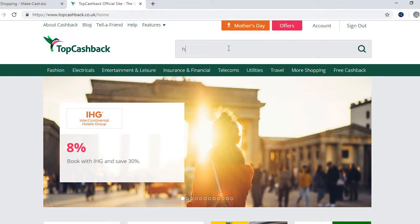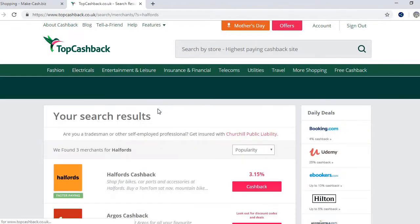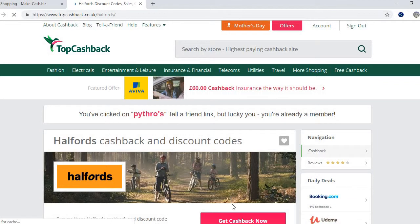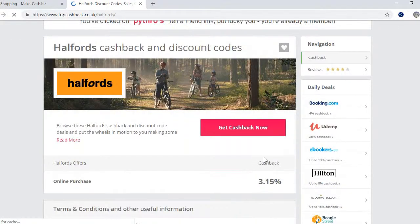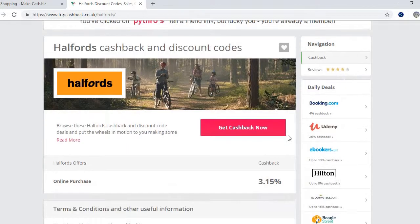And let's say, for example, you wanted to buy a new bike from Halfords as an example. Okay, so you just search Top Cashback for Halfords and you'll see that it is there. So you click on that and then you will just click through to Halfords. This link will take you to the website, and each site gives you a different percentage of cashback. So anything you spend at Halfords, you'll get 3.15% cashback into your Top Cashback account.